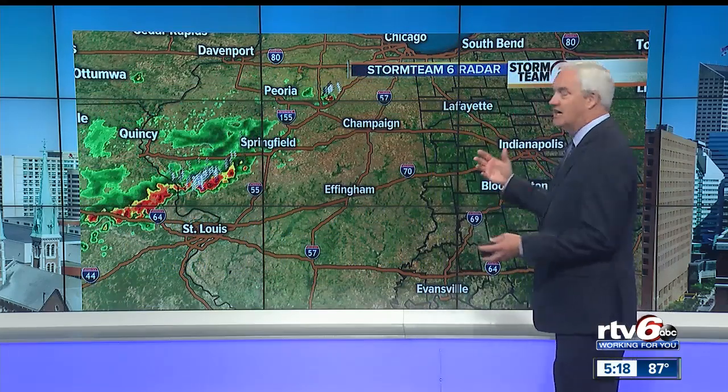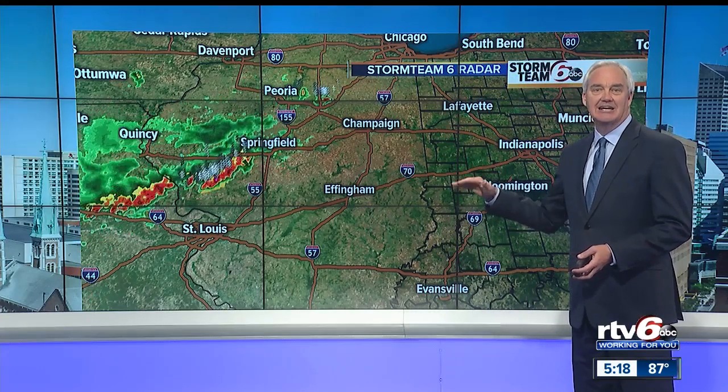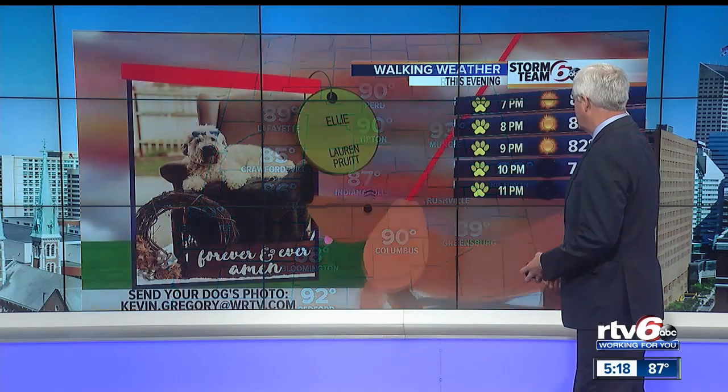Thunderstorms off to the west. At times we've had the cloud cover from the thunderstorms come into central Indiana, high, thin cirrus clouds, nothing else, and these thunderstorms will not be able to cross the Wabash River. We're not expecting any rain tonight or tomorrow. 93 in Muncie, 89 in Greensburg, temperature in Bedford, 92 down in Lawrence County. Everybody at or above average for this time of year.